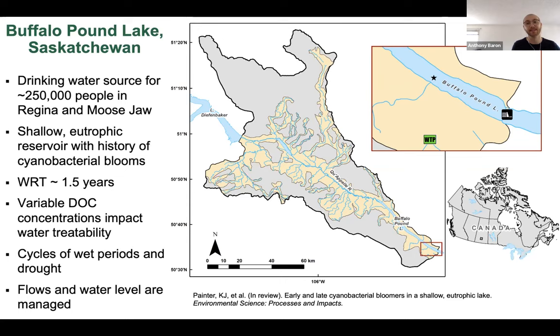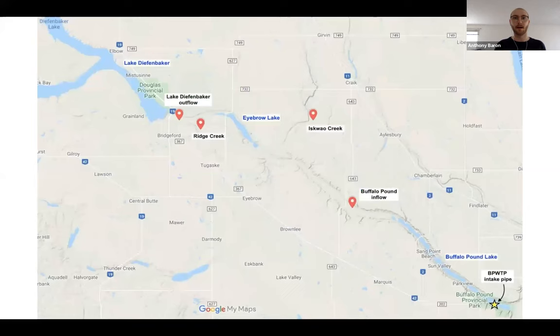It can also lead to the production of disinfection byproducts. Things like chloroform can be produced when DOC reacts with chlorine, and this can be problematic health-wise if there's prolonged exposure over years. So there's a lot of reasons that the treatment plant is interested in DOC concentration.